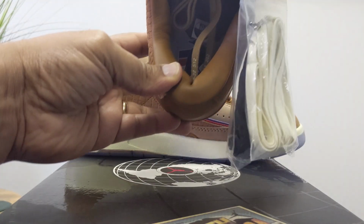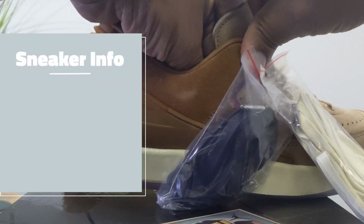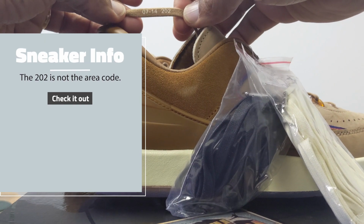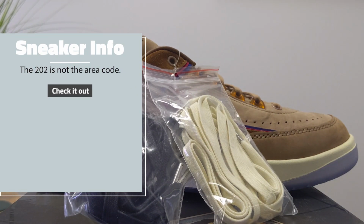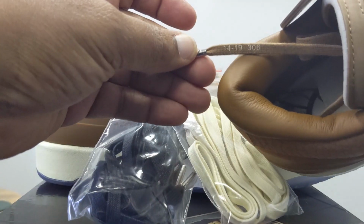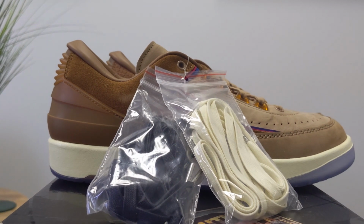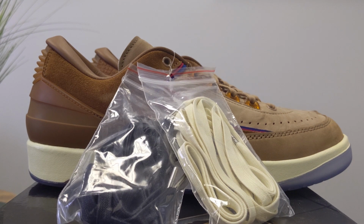You got that 218 logo on the inside. And like I said, on the laces with the shoes that are included, you have these dates, the 714, 202. And I'm pretty sure that's got to be area codes as far as the 202 is concerned. I'm looking at the other one, 306, 14, 19, 306 on that lace. There's so many details on here, I can't even look it all up. I apologize for the camera moving. I hit it. So many details, man.